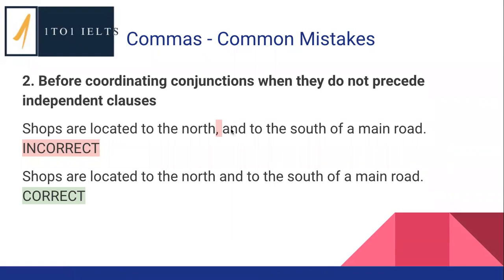And it has a coordinating conjunction, and, then to the south of a main road. This second part after and is not an independent clause. To the south of a main road is not an independent clause. So we do not put this comma here. It would be much more correct to have the sentence: shops are located to the north and to the south of a main road. No comma.